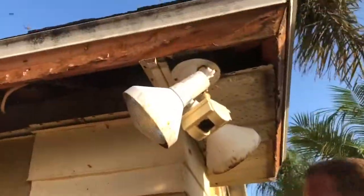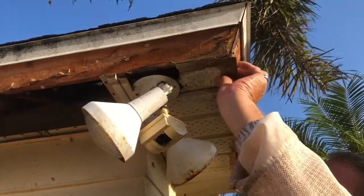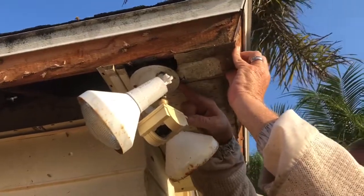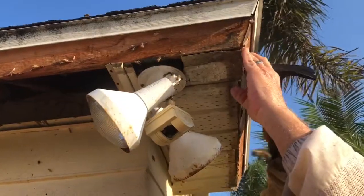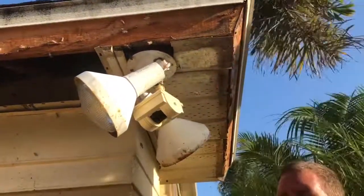All right, we're getting the last bit done here. We're getting this soffit put back in. We ended up having to go further up into this roof line here to get these grills out of here. So, a lot more extensive than I thought it was gonna be. Getting this put back together for this customer.